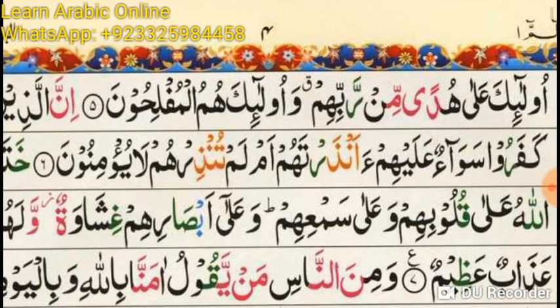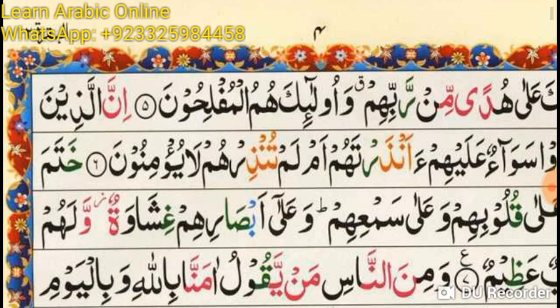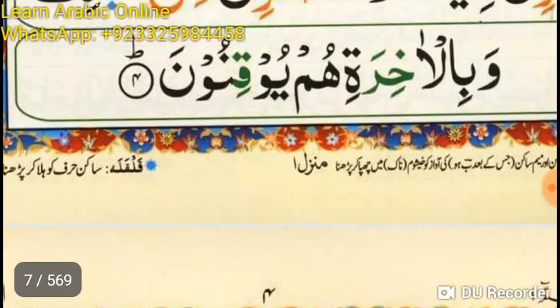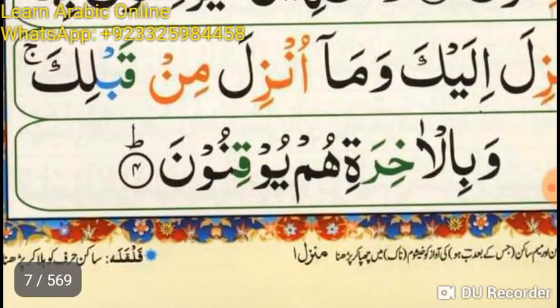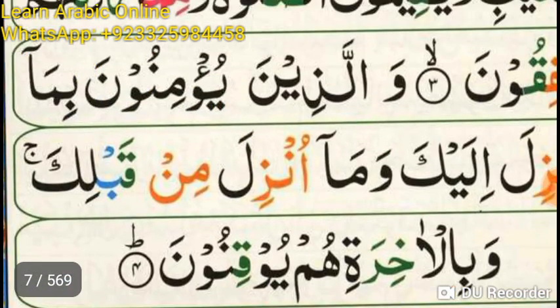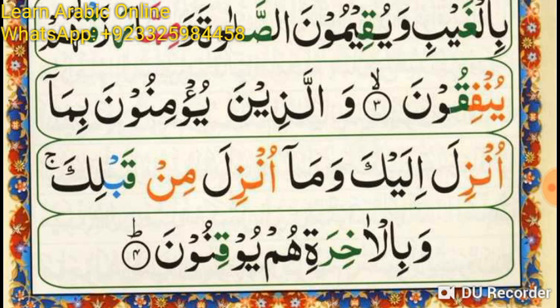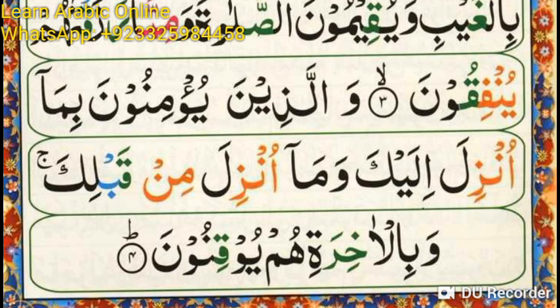So tomorrow when I ask you the verse number, tell me to start from ayat number 6, okay? Now read the 4th and 5th ayat again. Today you read only 2 ayats. So read these 2 ayats.